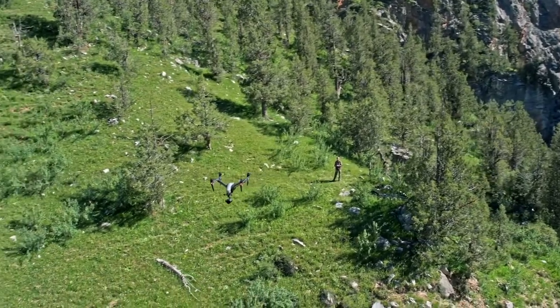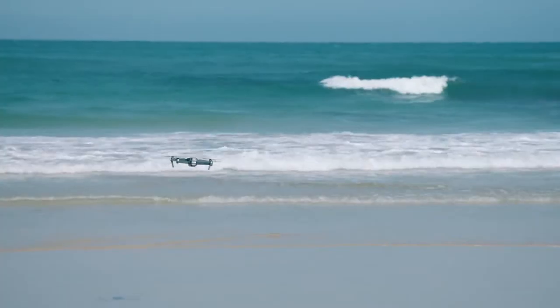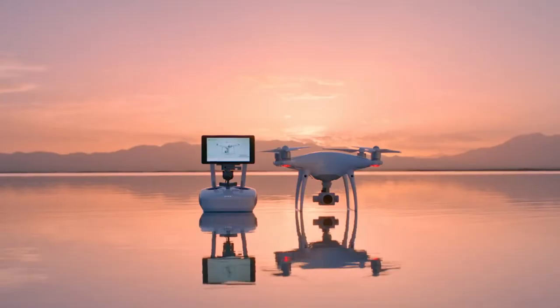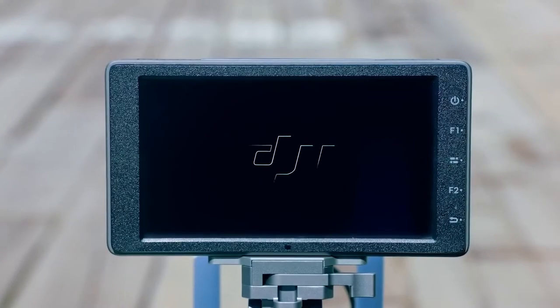For me, it's indispensable. Professionals can choose between 7.85 inch and 5.5 inch models, which are compatible with various DJI products. Photographers can now see perfectly and go wherever creativity takes them with DJI CrystalSky.